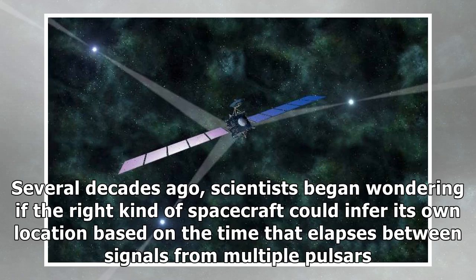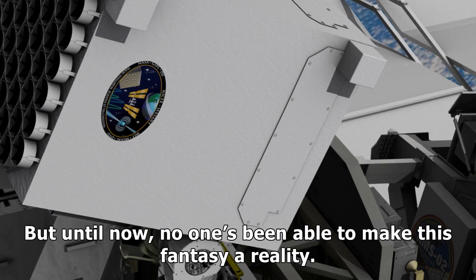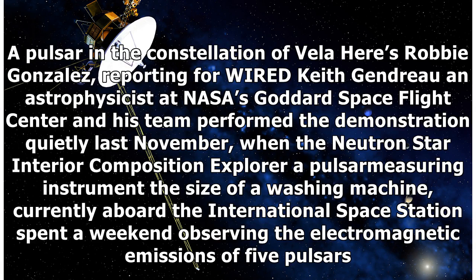Several decades ago, scientists began wondering if the right kind of spacecraft could infer its own location based on the time that elapses between signals from multiple pulsars. But until now, no one's been able to make this fantasy a reality. A pulsar in the constellation of Vela. Here's Robbie Gonzalez, reporting for Wired.